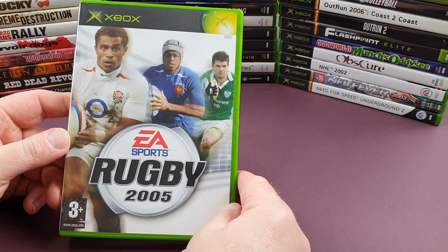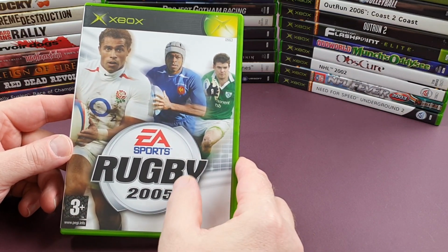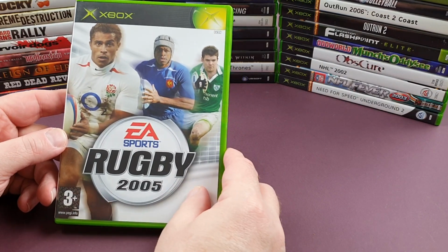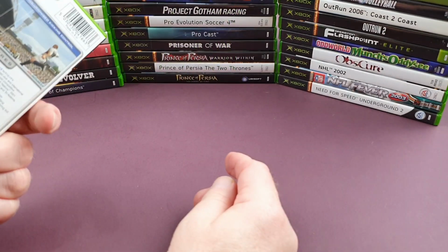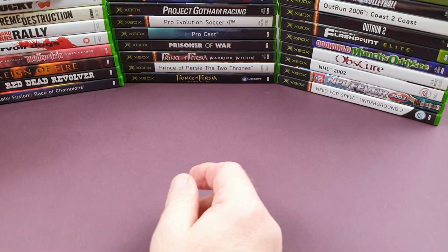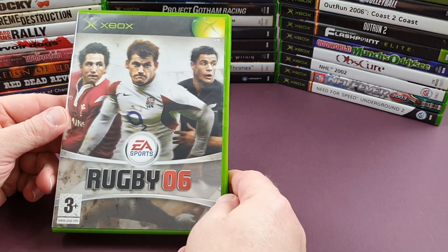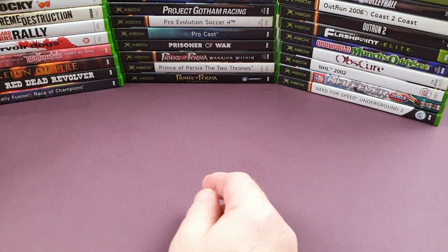Next, we've got a couple of rugby games. Much like the EA FIFA annual offerings each year, this is EA Rugby. If you're into your rugby, which many people are in the UK, this is the one for you. This is EA Sports Rugby 2005 and EA Sports Rugby 06, which was the follow-up.